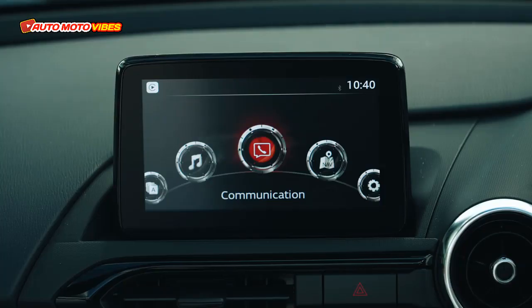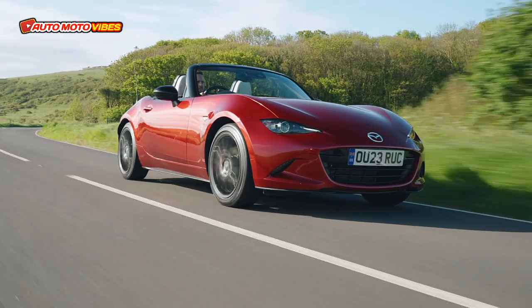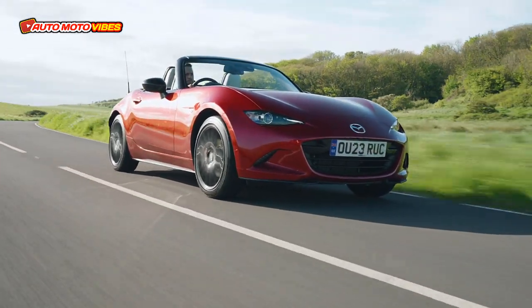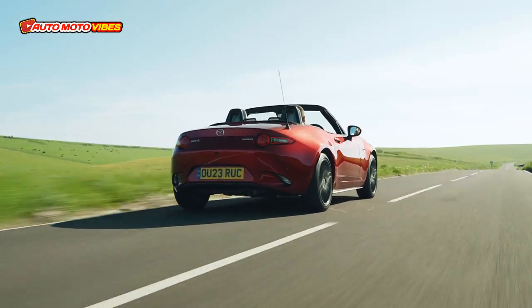One up from the base model adds a 12-speaker Bose system and heated front seats. The top trim has navigation and wireless Apple CarPlay. In the US, the Club trim, one up from the base model, gets wireless Apple CarPlay.